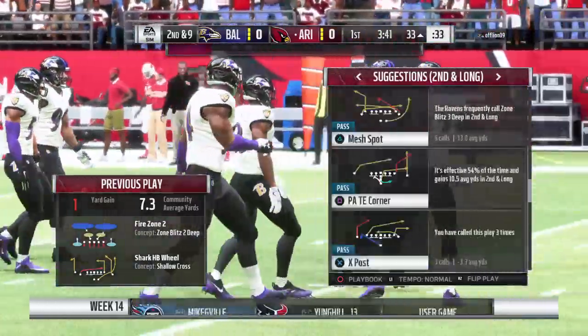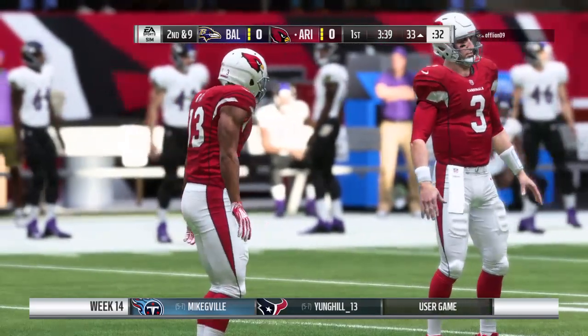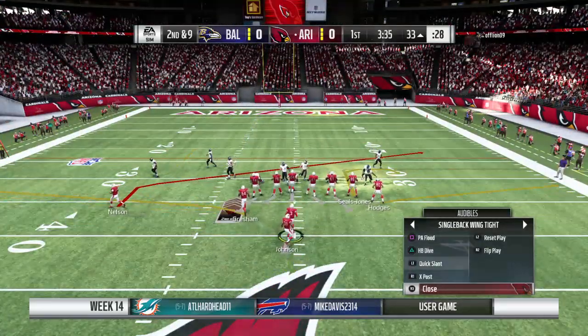Just a yard on the catch there. It'll be 2nd and 9. They only got a yard out of that last completion, and that makes this 2nd and 9.